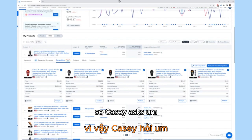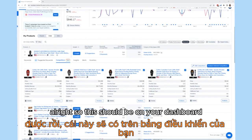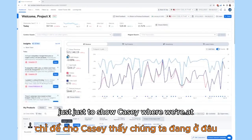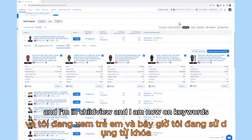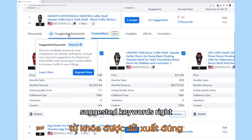All right. So Casey asks, where are we at in Helium 10? This is your regular dashboard. So this should be on your dashboard. Again, just to show Casey where we're at, I'm on the main dashboard. I scroll down to the My Products table, and I'm in Child View, and I am now on Keywords, and then now I'm going to hit this button, Suggested Keywords.